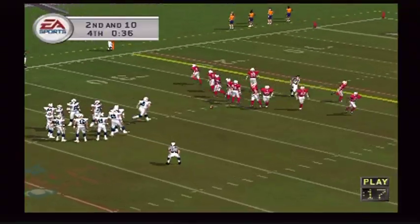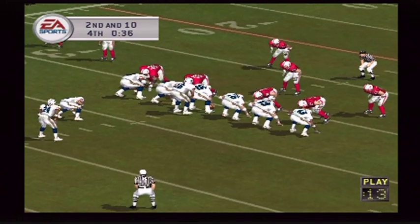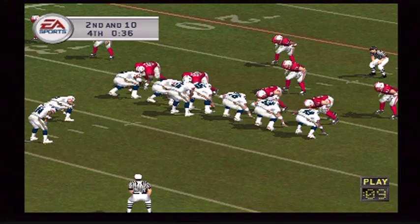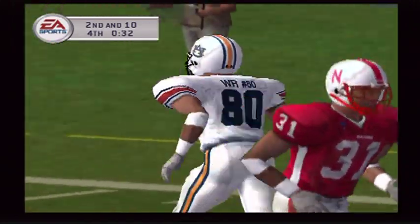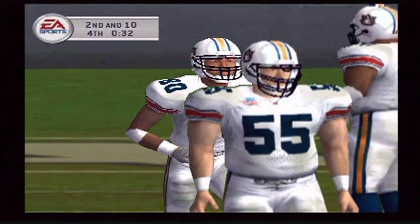So it's second and 10. Ball on the 32. 4-3 defense. Number 16 drops back to pass. He throws it. Incomplete pass. Kirk, he just let that one get away from him. Yeah, and you can see he wants that one back. That's a throw this guy can make in his sleep.